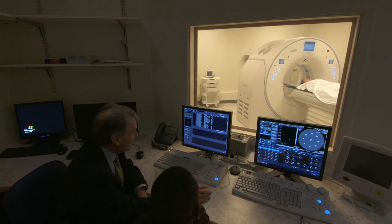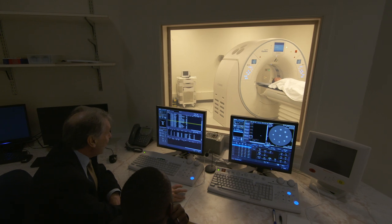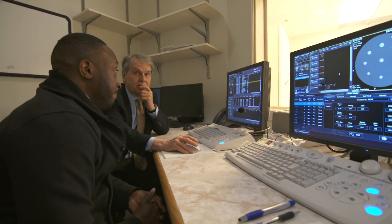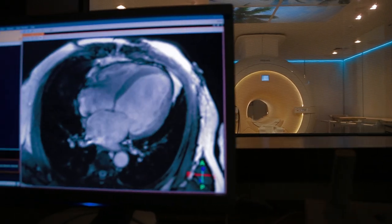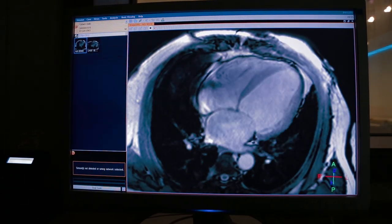Starting more than 30 years ago, I worked with other researchers to develop a way to use magnetic resonance imaging, or MRI, in two ways: to show how the heart pumps blood and to measure the size of a heart attack. This research helped to advance the field of cardiac magnetic resonance imaging.